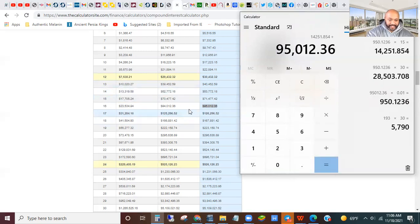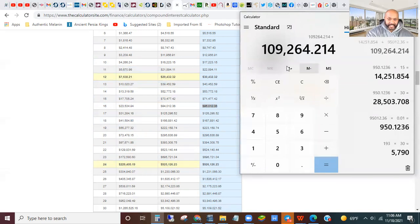This is based off of you leaving the money in here. If you let the interest rise straight off of this, it's going to be the 28,000. It's not going to be the 31, because once you compound, that money is going back. So you have to stop compounding and pull interest to get that amount at that point in time. If you compound, the money goes back to capital. So you've got that 95,000 plus that, which is 109,264.